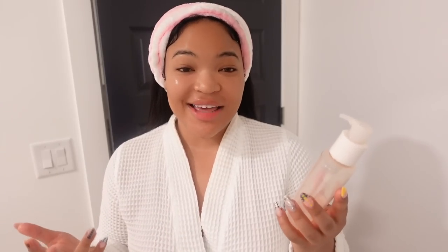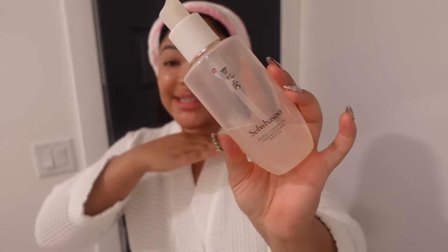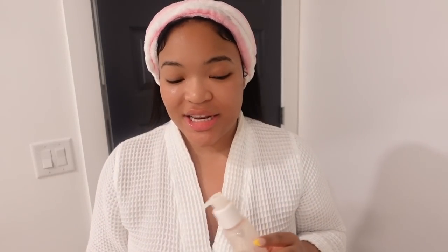The first thing that I like to do is I go in with an oil-based cleanser, and this is the Gentle Cleansing Oil by Solution. I really don't know how to say this, but this has changed my oily skin. I was going to an esthetician and she was like, you should really try an oil-based cleanser, but I normally only used oil-based cleansers just to remove makeup. This does way more than that.